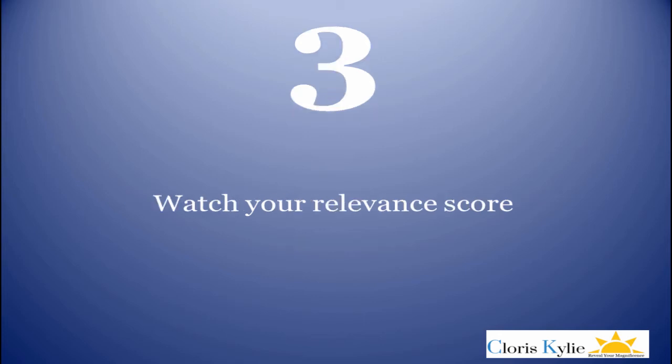Also, watch your relevance score. Something so important. When you go to your insights for your ads manager, you will see a column that is your relevance score. This represents how relevant your ad is to your audience. If you have an ad that is underperforming, any relevance score under 5 means that ad has to go out the window. You have to delete that ad because it's obviously not being well received by your audience.